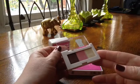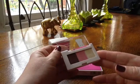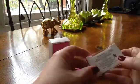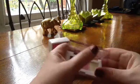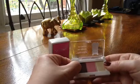And I swatched them at the counter and kind of gave in, even though this is quite a pricey little trio. It's £30 for these 3 little pans. I don't know how much product there is here. 3 times 1 gram. No, yeah, 1 gram, so not that much. It is a dinky palette. She did show me that it is reusable.